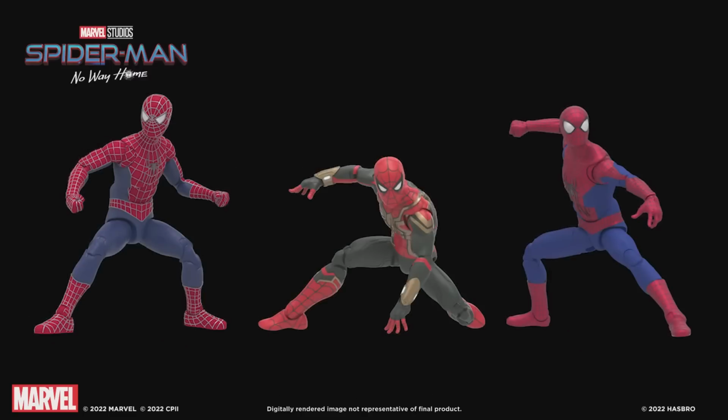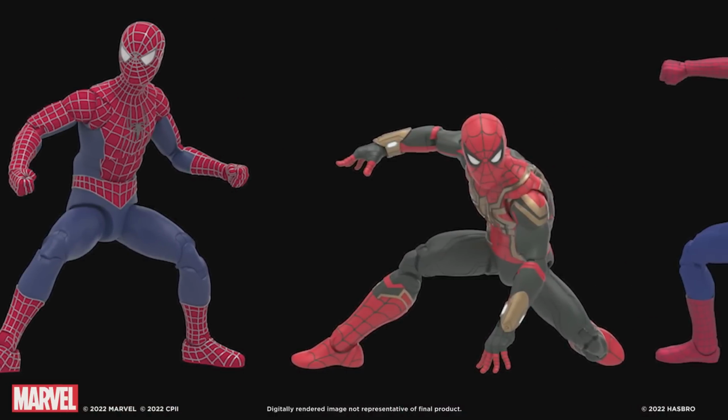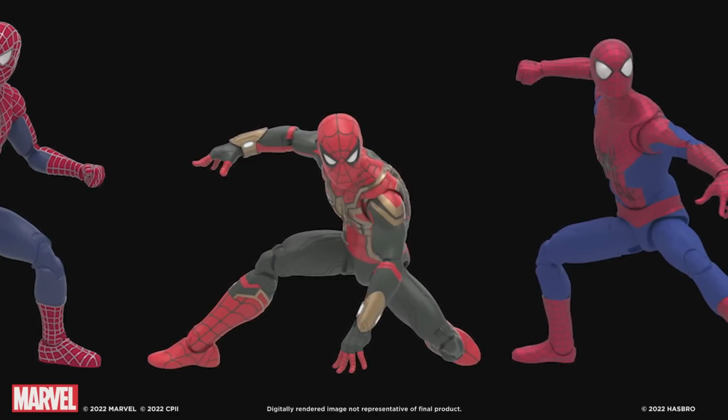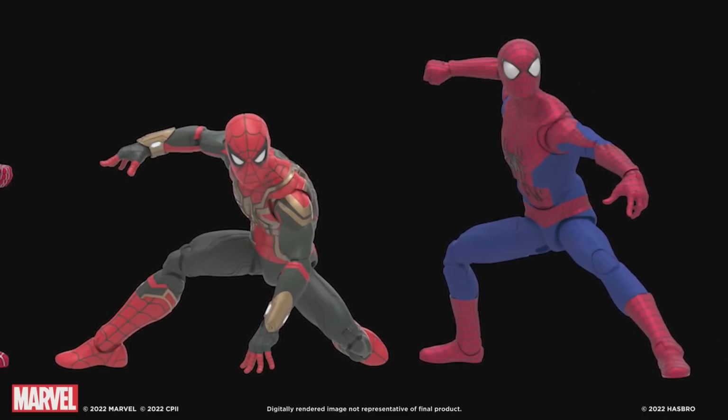There was just something in my heart and in my guts that held back my hand from clicking the mouse on that checkout button, and actually made me stop and ponder, is it really worth spending almost $105 on 3 6-inch figures? That's pretty much about $33, $34 a pop. And these are essentially figures that are very similar to the ones that you can easily find on a shelf at Walmart or Target. And the only real glamour to these is that you have Tobey and Andrew included, and they're exclusive to Hasbro Pulse.